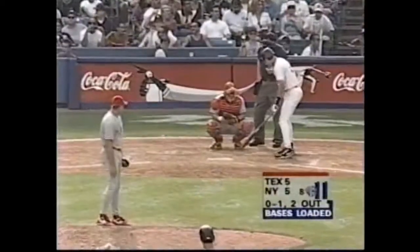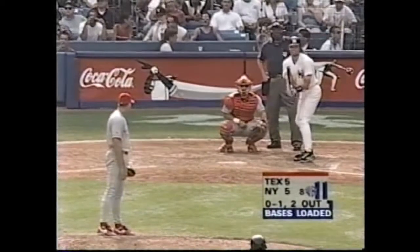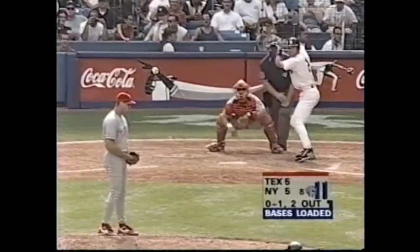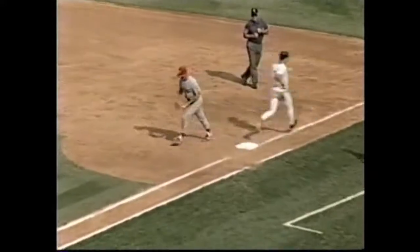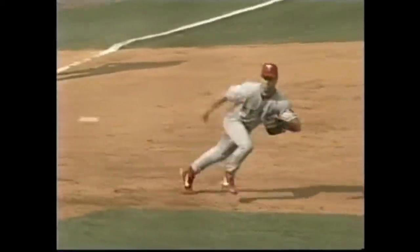You'll have to get by those numbers there with Jeter with the bases loaded. Jeter today is 3 for 4, including that home run. And he taps this with a zeal. And the Rangers will get out of it here in the bottom of the 8th inning. Nice job done by Danny Patterson. We're still tied at 5.